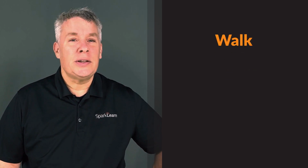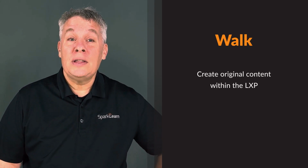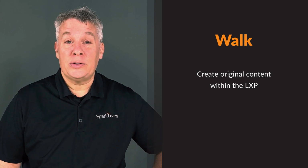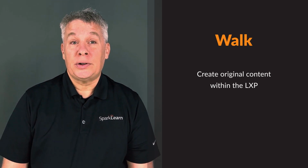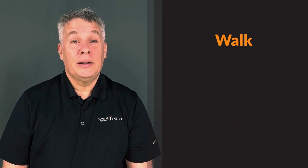Walk. Expand your pilot to test more of your learning platform's functionality with additional users. In the walk phase, it's also time to grow your skills and begin creating original content within the LXP, rather than simply curating existing content from other sources. During this phase, you might also look for content that lives in different systems across your organization and test integrating it.